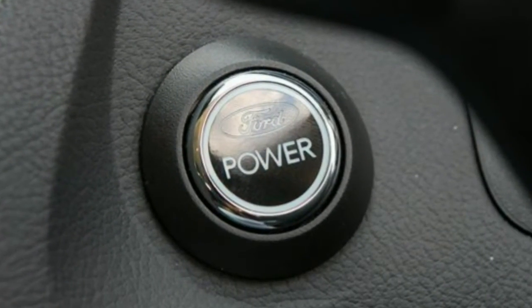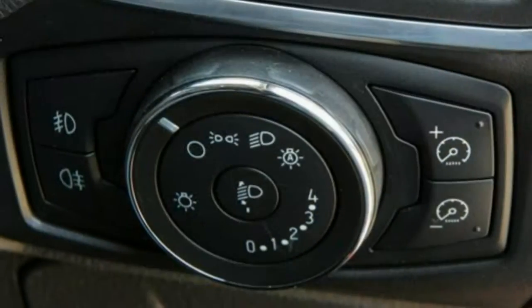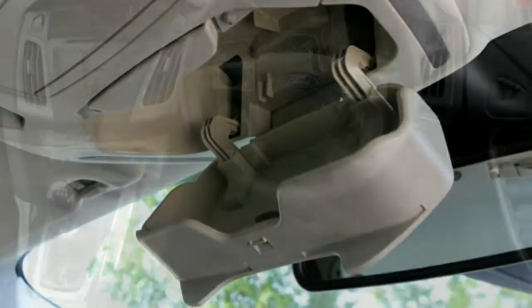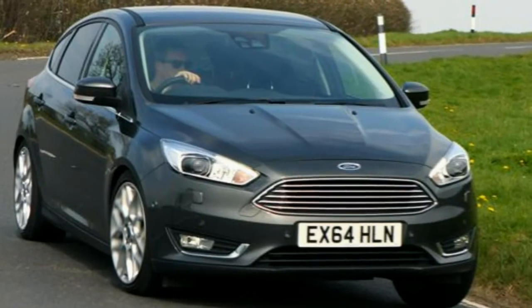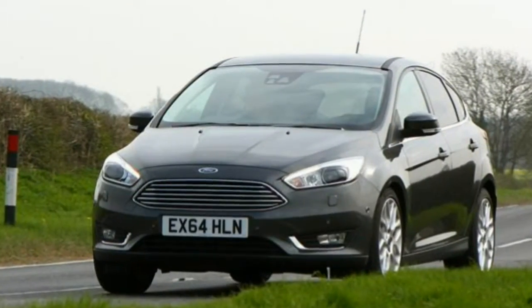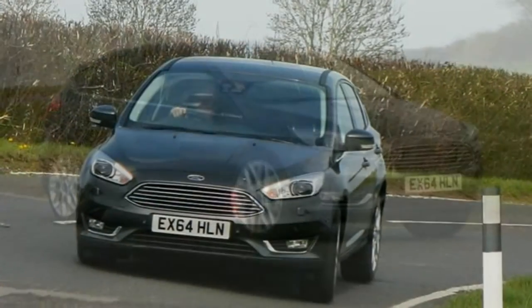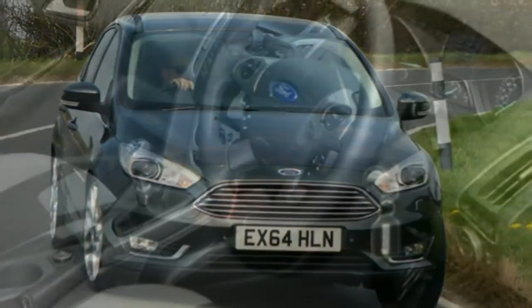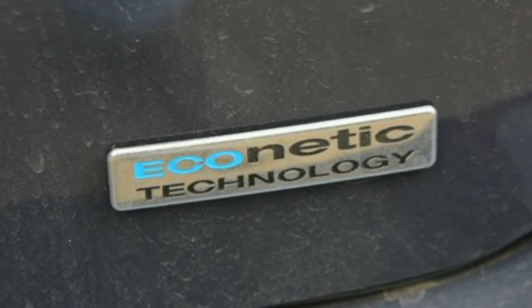Climb inside, and the materials have been upgraded, with many models featuring an 8-inch touchscreen at the top of the dashboard for Sync 2, with all benefiting from new instruments and redesigned switchgear. Under the bonnet, a 99 g/km edition of the 1.0-litre Ecoboost became available, as did a new range of 1.5-litre petrol and diesel engines. Further improvements were also made to the Focus self-parking and active safety systems. Read the full Ford Focus review to find out more.